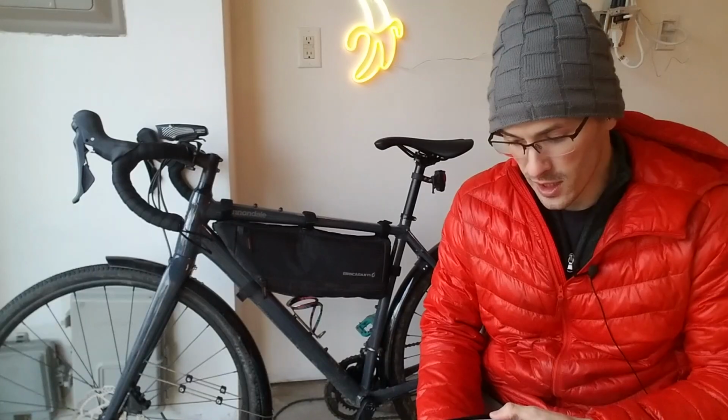We are going to be talking about gravel riding and specifically about my Cannondale Topstone. It's a 2021 version. First, I want to talk about why I bought a gravel bike.